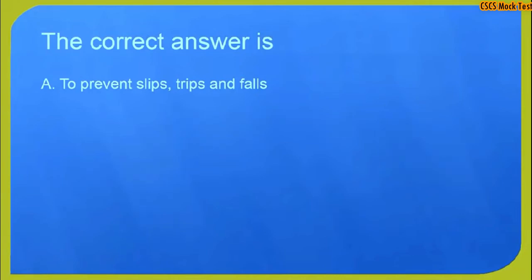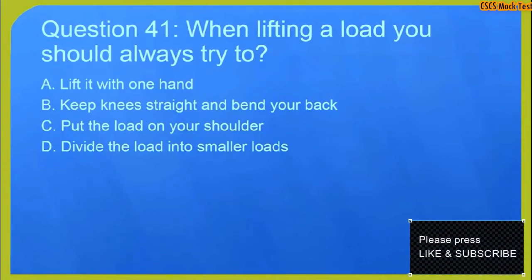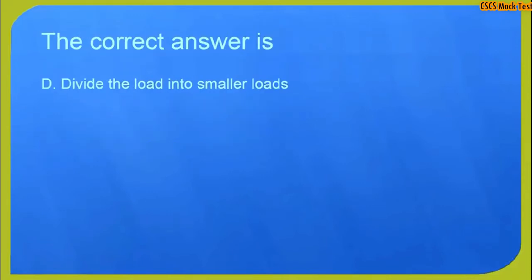Question 41. When lifting a load you should always try to A. Lift it with one hand. B. Keep knees straight and bend your back. C. Put the load on your shoulder. D. Divide the load into smaller loads. The correct answer is D. Divide the load into smaller loads.